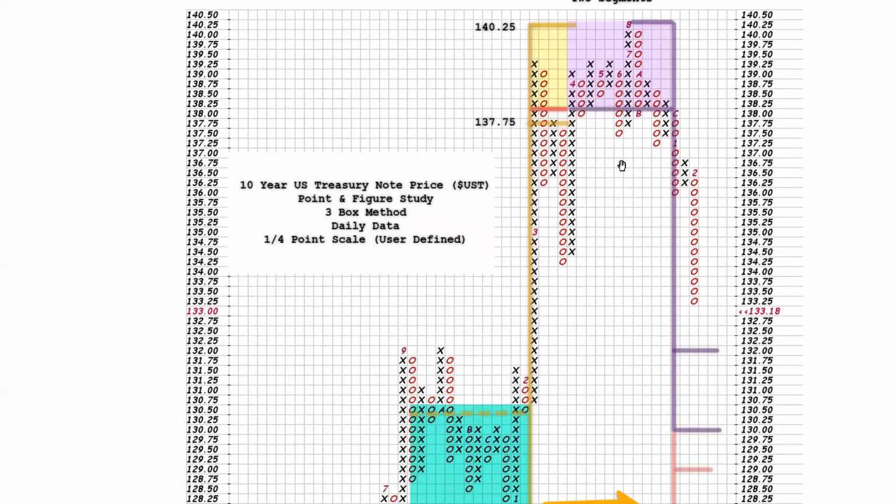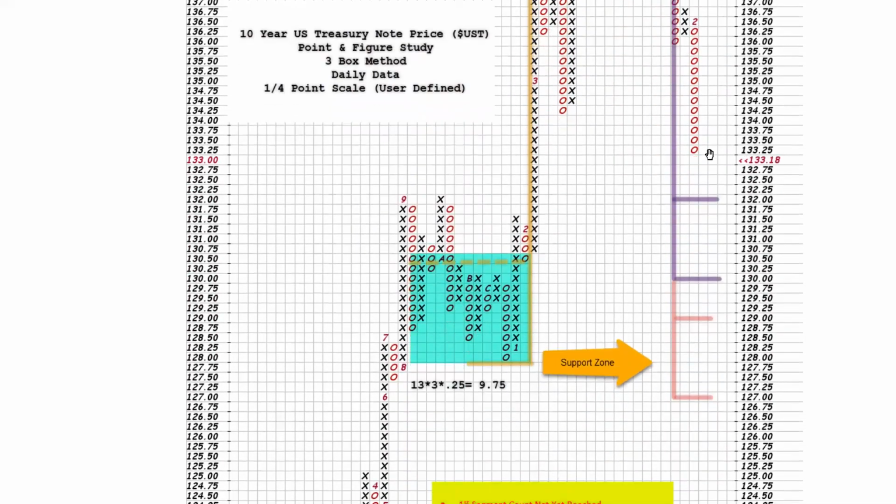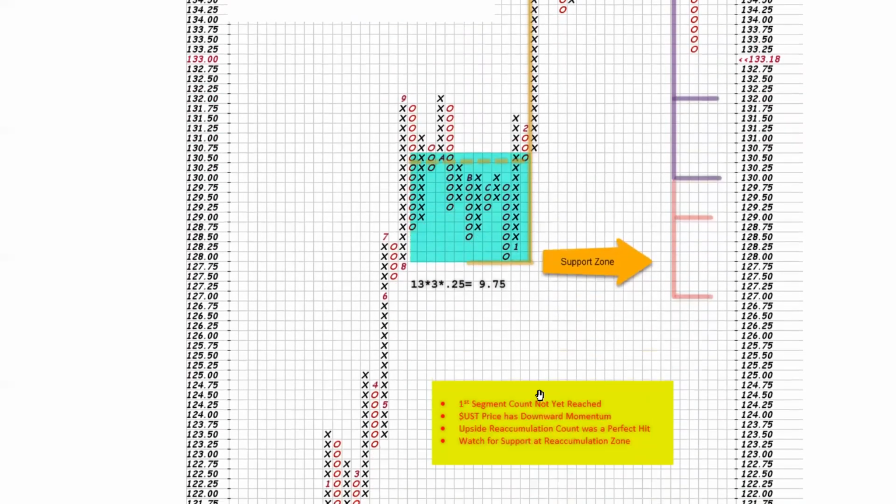And so now we have two segments. The first segment is only 1.25 away from where we are. And we have 129 to 127, which is the larger count of this distribution area. And this makes sense because look, here is a support area. So we as Wyckoffeans would expect a move like a magnet towards support, probably go through the support area by a few boxes, which would be exactly into the count zone, and then have a more important rally.